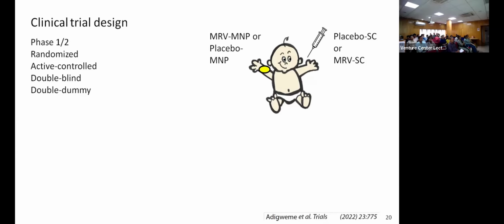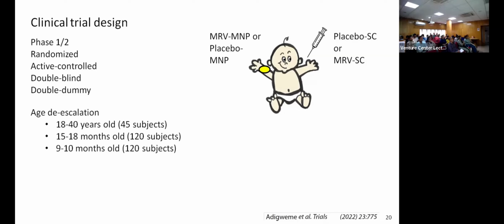Half of the people got a shot with vaccine and a placebo patch. Half got a patch with vaccine and a placebo shot. So we could keep it all blinded for everybody involved. We followed an age de-escalation design. We started out with healthy adults just for safety before we went into kids. When that checked out, we then went to the toddlers, the 15 to 18-month-olds. These were kids who had gotten their first measles and rubella vaccination just through the normal vaccination process in country, and we gave them the second shot or the second vaccine. Only half of them got the shot. And then if safety was okay there, we moved to the infants who got then their first vaccination.